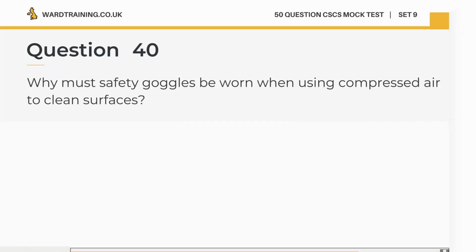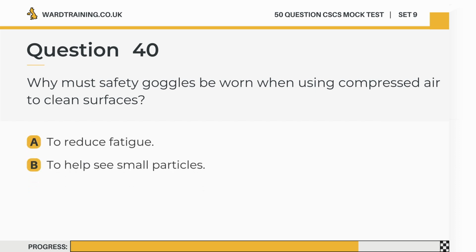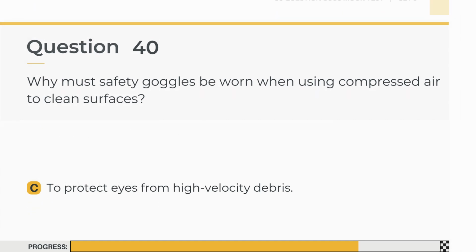Question 40. Why must safety goggles be worn when using compressed air to clean surfaces? A, to reduce fatigue. B, to help see small particles. C, to protect eyes from high-velocity debris. D, to prevent fogging. The correct answer is C, to protect eyes from high-velocity debris.